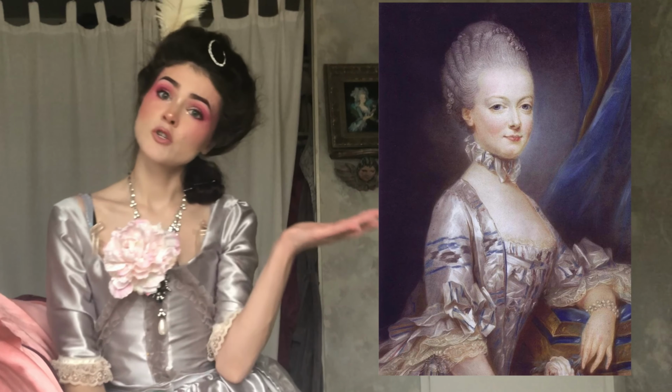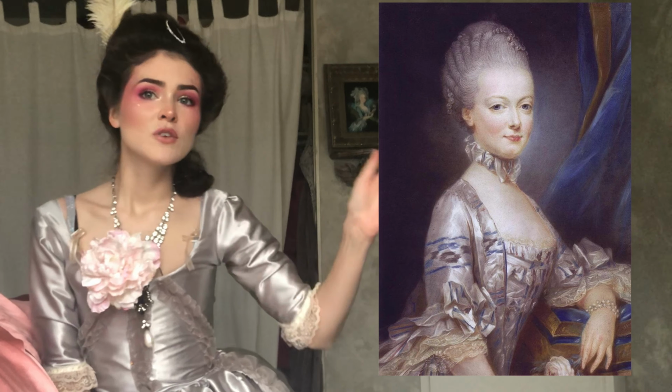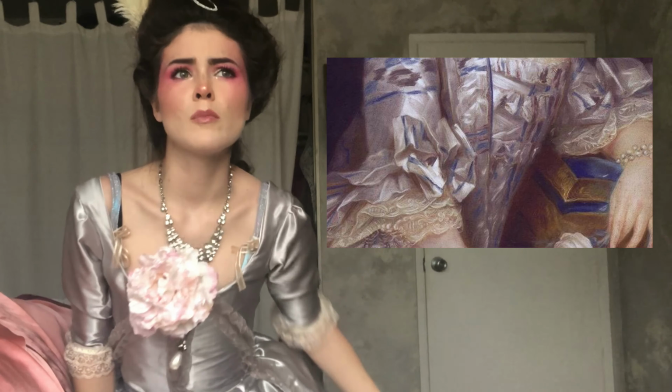They painted this portrait of her and I think she's wearing a robe à la française, but I'm not sure. You can kind of see a hint of a cape in the back. Mine is not a robe à la française. It's a robe à la anglaise.